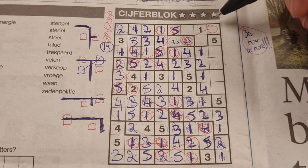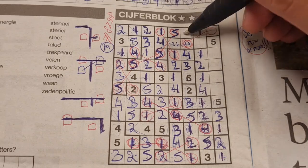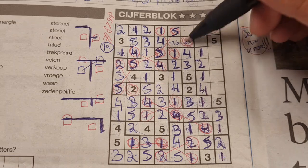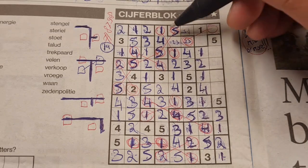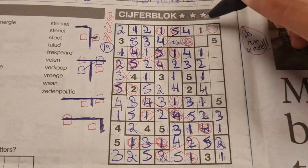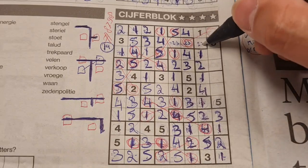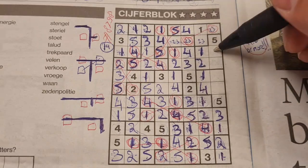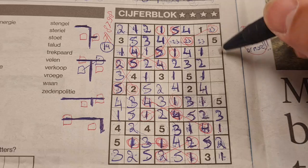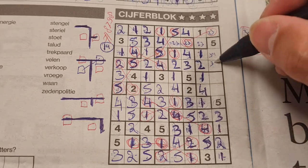Then let me see. I think this box should be a 4, because it can't be 1, 2 or 3. We have a double 2 there, double 3 there. Should be a 4, can't be a 5, yes, definitely a 4. So two numbers left in this area for numbers 2 and 3. Cannot fill this yet. Here, two numbers left in this area for numbers 3 and 4. Let me mark those.